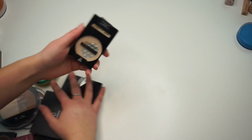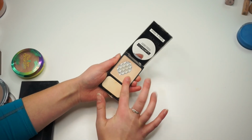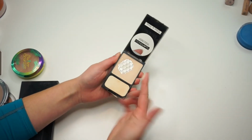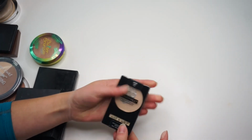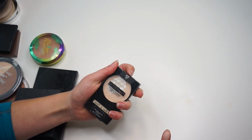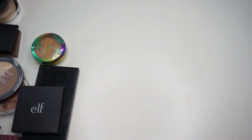This is the Wet n Wild Coverall Press Powder. Probably gonna get rid of it because I don't ever reach for it, and it's nothing that great. I'm gonna get rid of it because I have all these other powders that I love more. And it's almost gone.